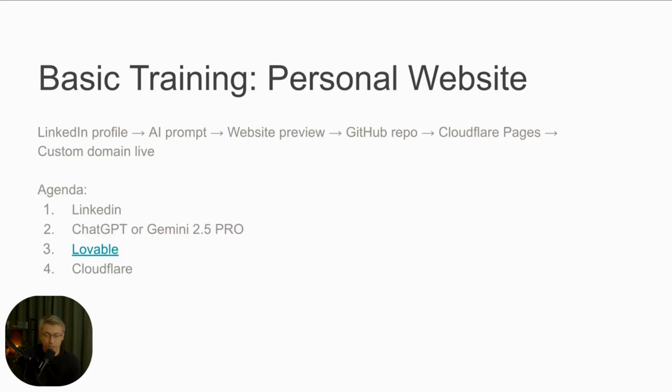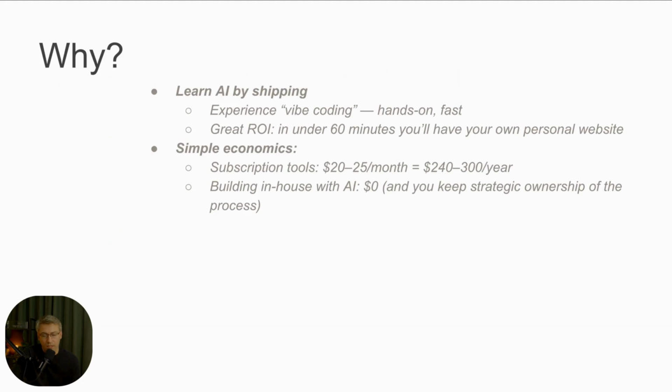All right, so the first step is going to be the LinkedIn connection, transforming your LinkedIn content into a prompt. For that, we are going to need ChatGPT or Gemini 2.5 Pro and Claude or some other large language model. Then we are going to use Lovable to build your prototype, your preview of your website, which is the most important and critical step. And next, we are going to create a GitHub account and connect it to Cloudflare. And then at last, publish the website.